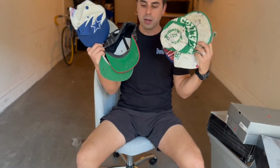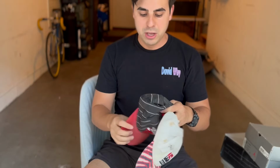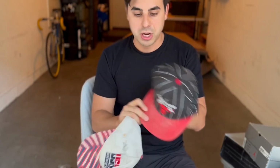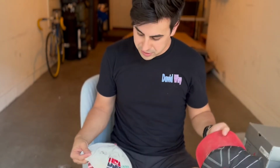What I really wanted to talk about were the hats this week. What you may not realize is that a lot of these hats are really cool, old vintage hats. Like this Chicago Bulls hat, I think sells for almost around $150 in pretty good condition. But as you can tell, a lot of the hats are like this. They're really dirty, they need to be cleaned. And so that's what we're gonna do this week.